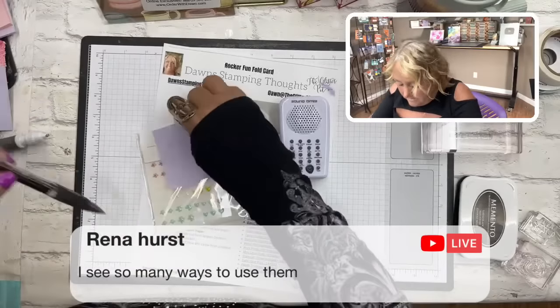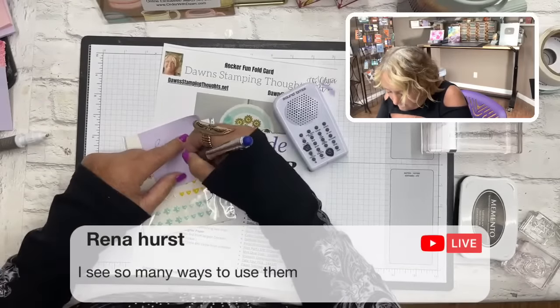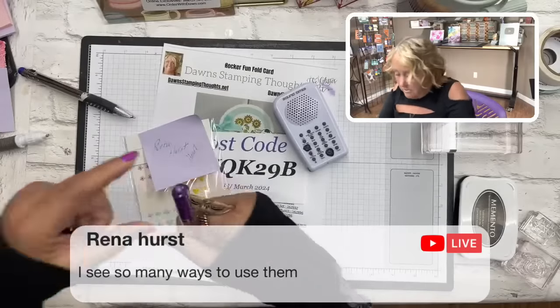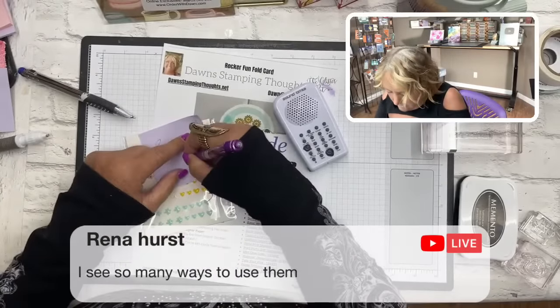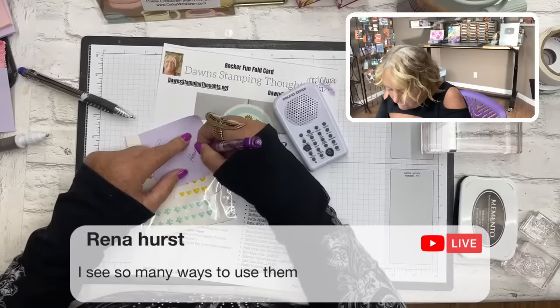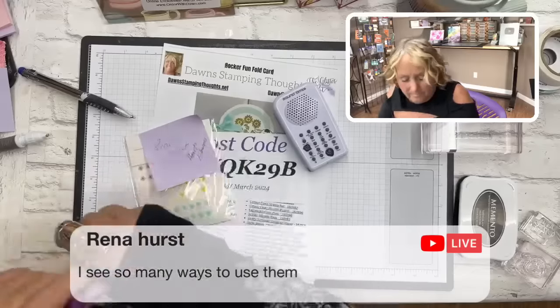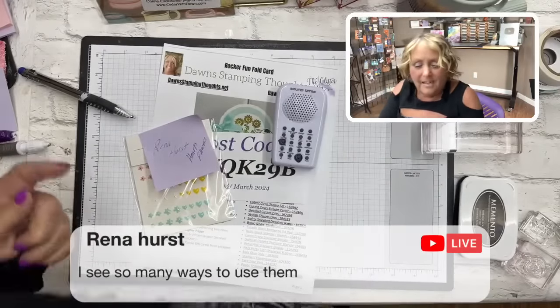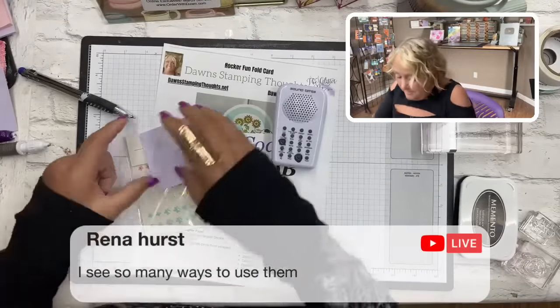Let me write on here what these are for. This is for the hearts and flowers. Oh, this pen doesn't work very good. Hold on. Hearts and flowers. Yay, Rena. Congratulations. Ooh, ooh. Yay, Rena.